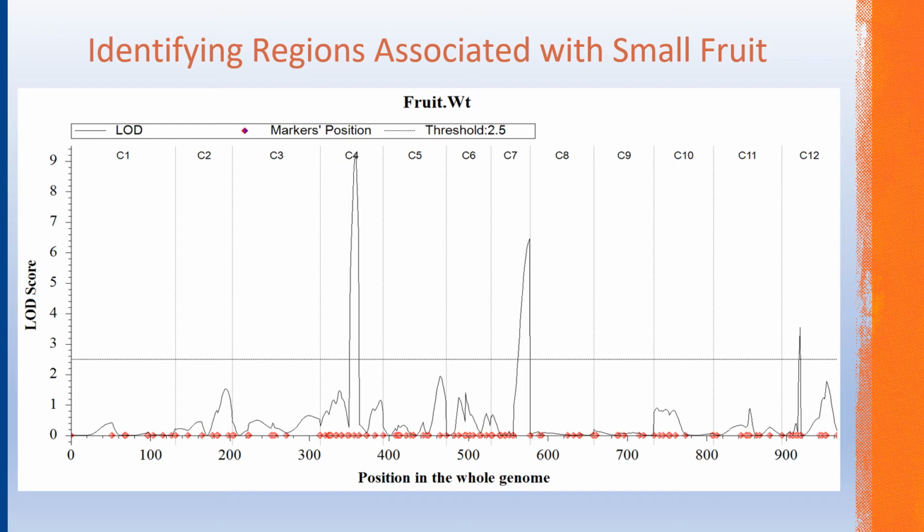The 3rd region on chromosome 12 that's associated with smaller fruit is on the same chromosome as some resistance QTL that we mentioned. So that might be a little bit harder to eliminate the small fruit QTL and maintain that resistance QTL on chromosome 12. We also did some follow-up validation experiments with some of the recombinant inbred lines that were segregating for one of these regions, and it helped to validate that these regions are involved in smaller fruit in this population.